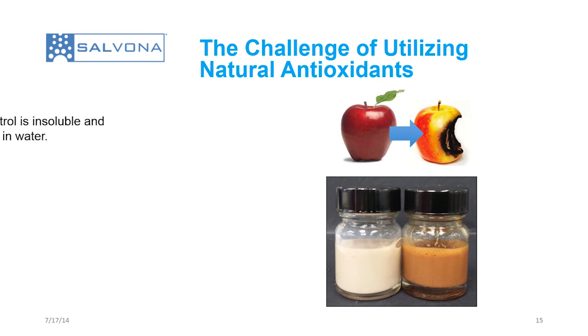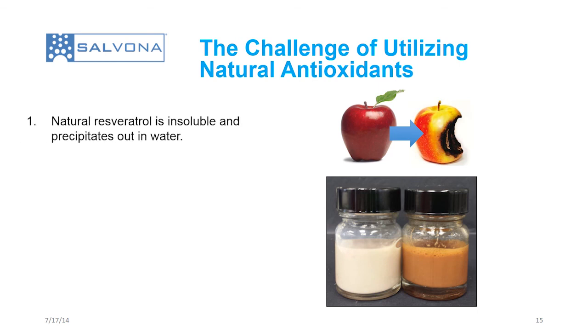Other benefits of the encapsulation include the following. Natural resveratrol is insoluble in any type of water base. It tends to precipitate out in water, and you can see it at the bottom of the emulsion after a couple of days. So it cannot be used in easy formulation. Procyanidin, however, taken from apple, is water soluble but is unstable. As I explained before, it tends to get oxidized, change color, and reduce its potency. Therefore, it needed to be encapsulated.